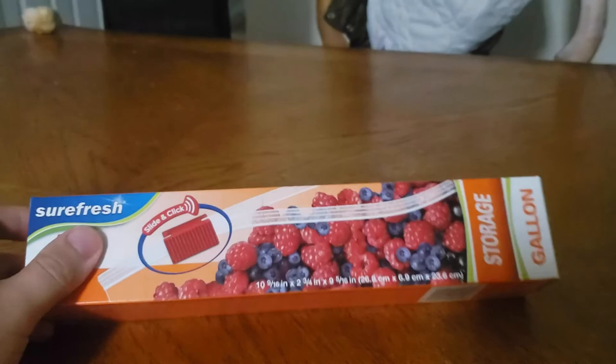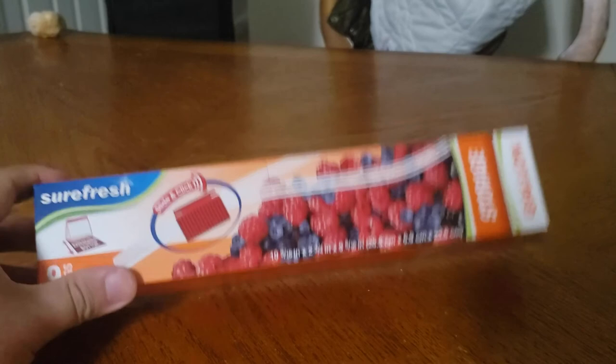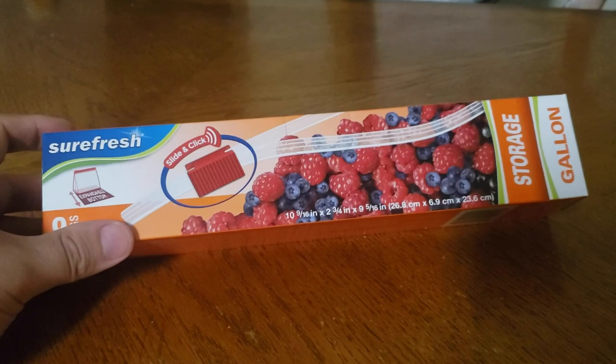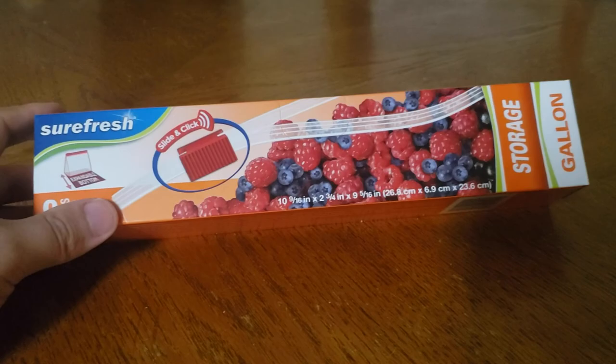So what we're going to do is put each one of these in their own storage gallon Ziploc bag. And then I will also put a note in there that says, please do not take or steal the animal, as this is part of a YouTube series to see how far one of these can travel. So that is the next thing that we're going to do.